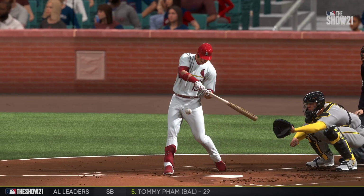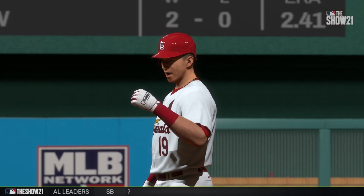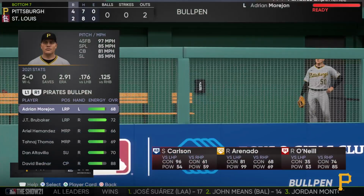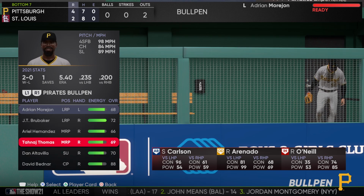So much of this game is situational hitting, guys. Nice job there. Yeah, you've got to find a way to pick your teammates up when you're given the chance, and he doesn't try to do too much right here. He just takes what's there. Safely on second, and his buddy is high-fiving teammates in the dugout.